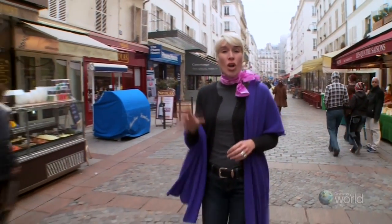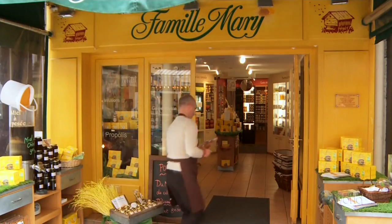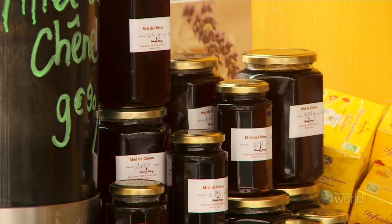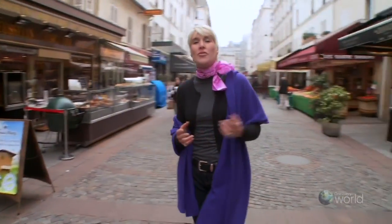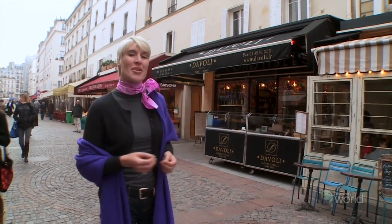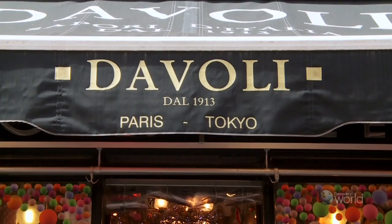For example, on Rue Claire, there's the Famille Marie, which has been selling honey and other bee products for a very long time indeed. Or facing it on Rue Claire, there's the wonderful Davoli, which is an Italian deli that's been here on this market street for generations. Let's go in and check it out.